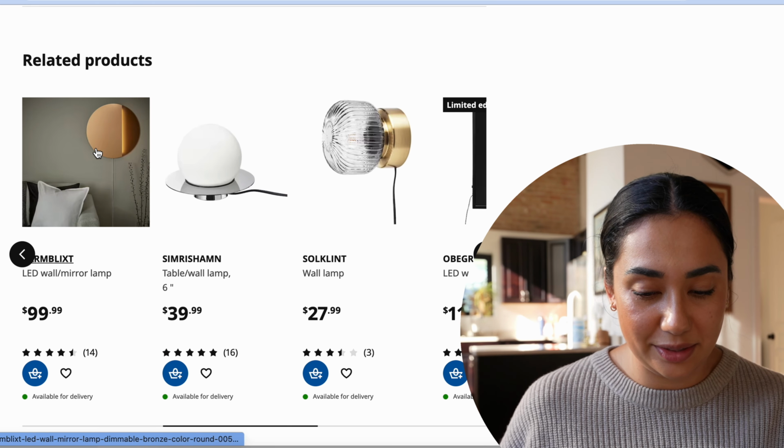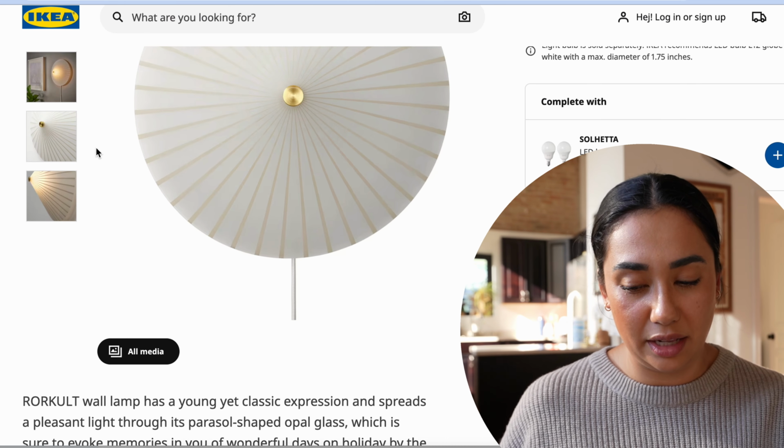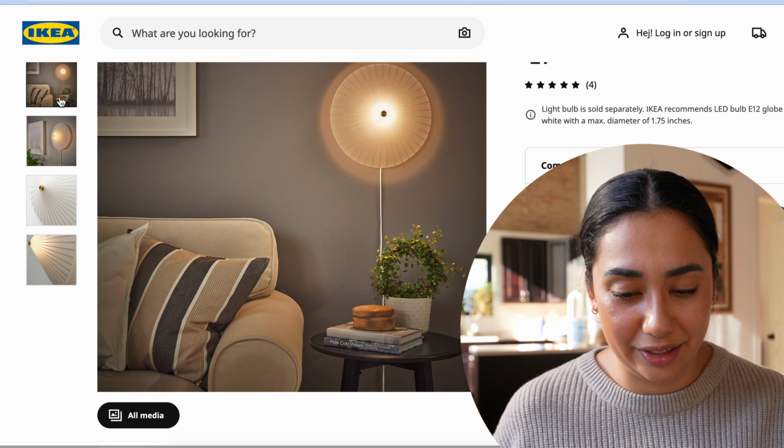This is another one I always think of. This one's $100. So the fact that this one's $21, I love her. I think that that's such a nice look. I kind of want this one.